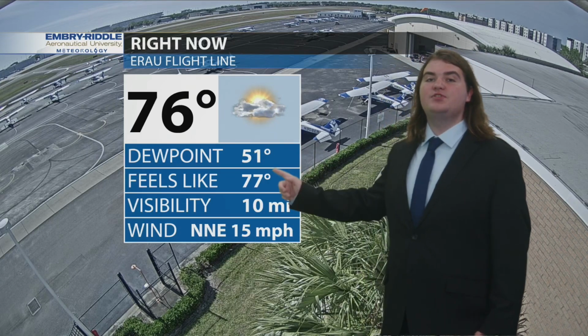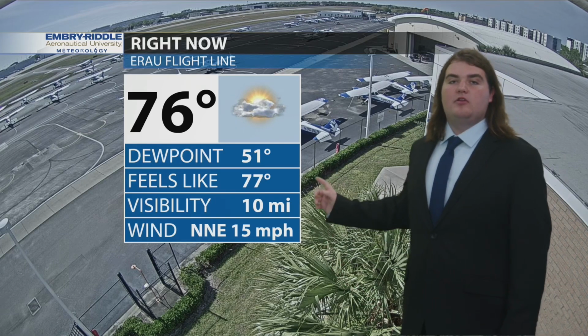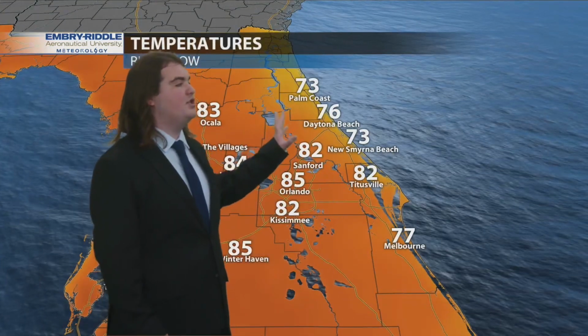76 degrees, feels like 77, so a beautiful day to go to the beach. A little bit of a nice wind out of the northeast at 15 miles an hour, cooling us down just a little bit from some of the other temperatures we are seeing in the region.